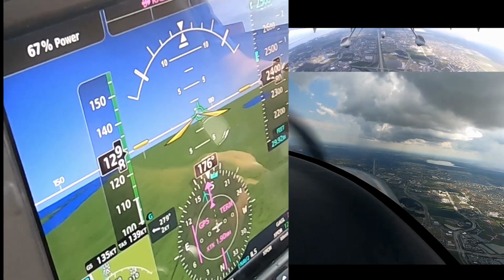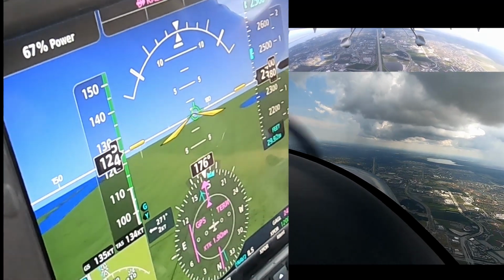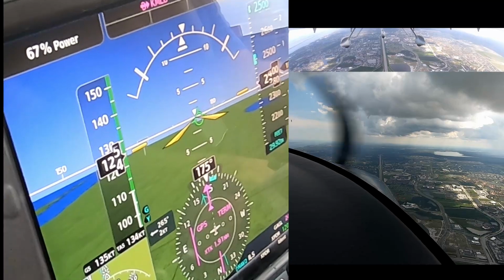One active. Cool. Traffic, it should be right there. I got him, no factor. Okay. All right, let's go ahead and grab the ATIS.